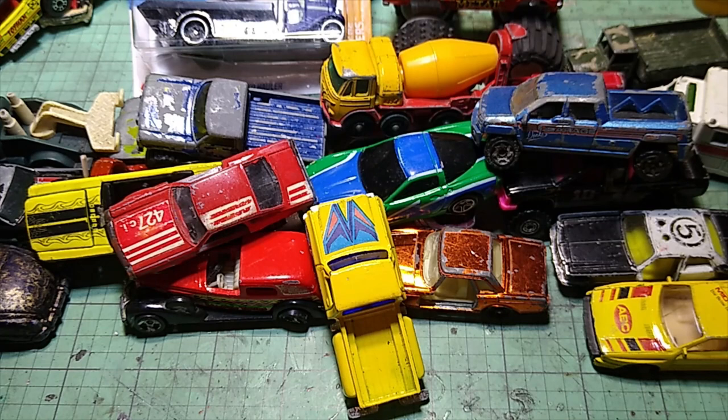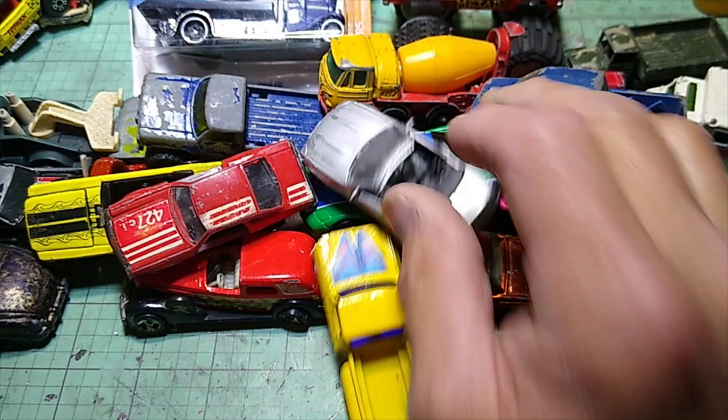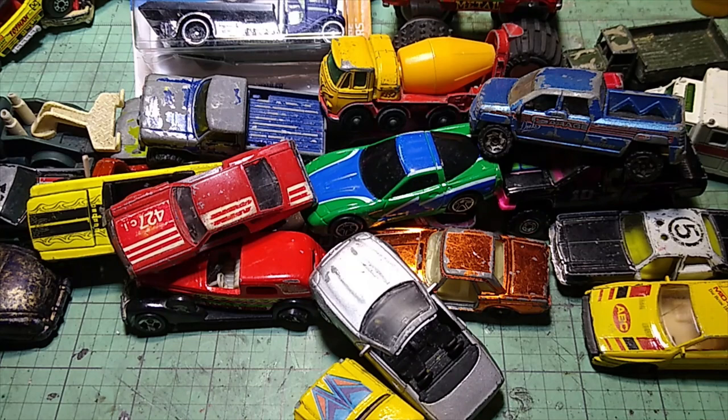And this next one is really not wanting to come out. This is a Maisto Mercedes-Benz SLK 230. Little bend in the windshield, but I think we could probably straighten that out. The key with straightening out die cast is go slow, apply a little heat, don't push too hard.